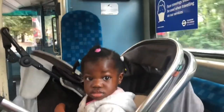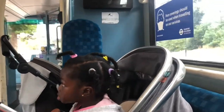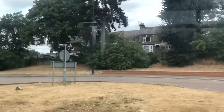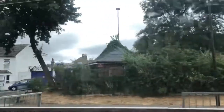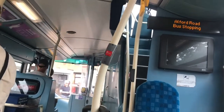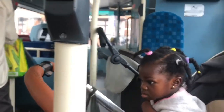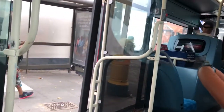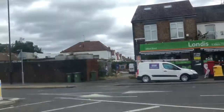That's Kayla there. So this is how the bus looks. We are in the bus 99. It's a double-decker bus, and we are downstairs. Where Kayla is sitting is a buggy space, but it's also used by wheelchair users. Normally when a person in a wheelchair comes onto the bus, we buggy users have to give way, get down if there is no extra space and allow them to use that space.